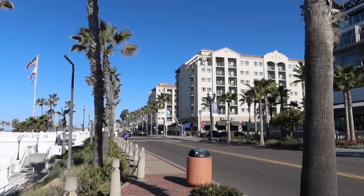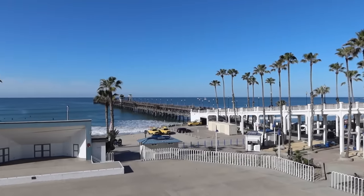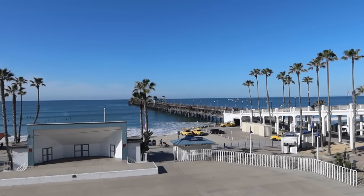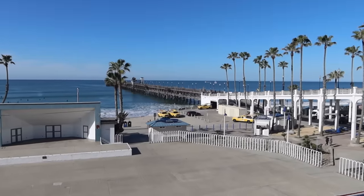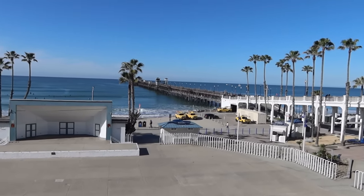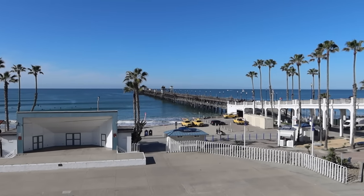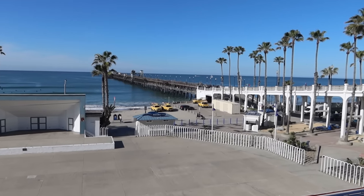There's our hotel right there. There's the Pacific Ocean. You see that pier there? The Oceanside Pier. One of the landmarks in town. It is the longest pier on the West Coast. Lots of stuff happening there.